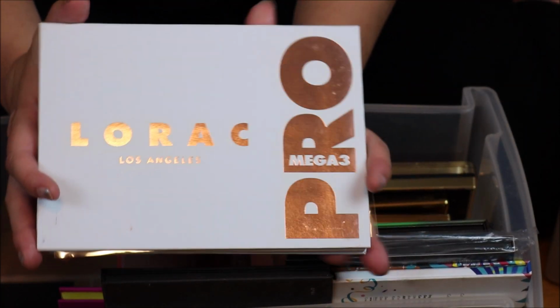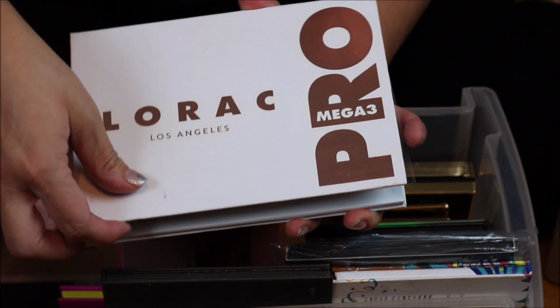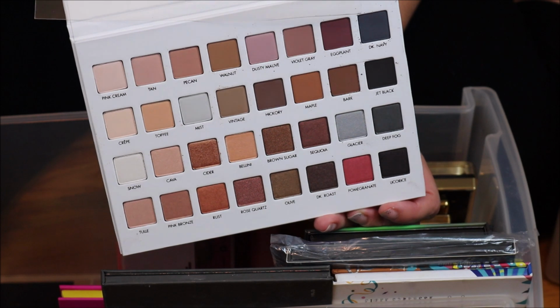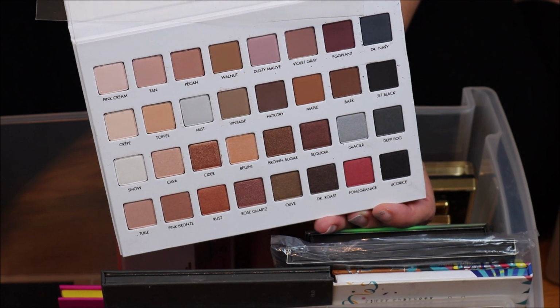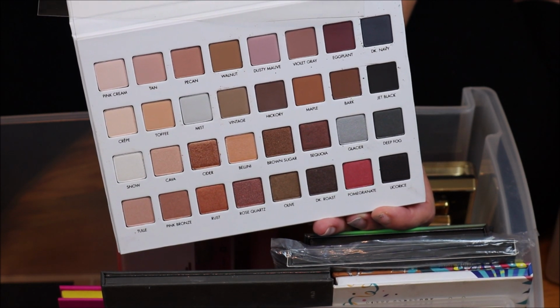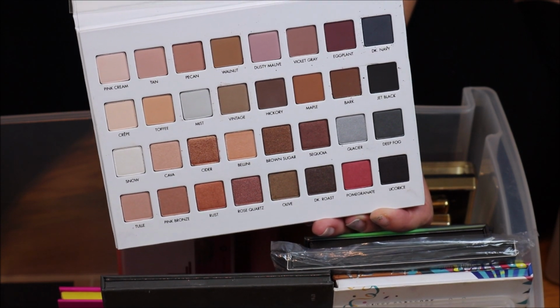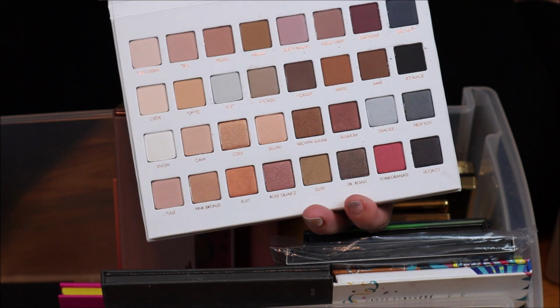This is an oldie but goodie. This is the Lorac Mega Pro palette. As you can see, I don't use it much, but I am going to keep it because it was purchased for me by my husband as a gift, and I thought that was real sweet that he did that. He bought me makeup. I love it when he does that.